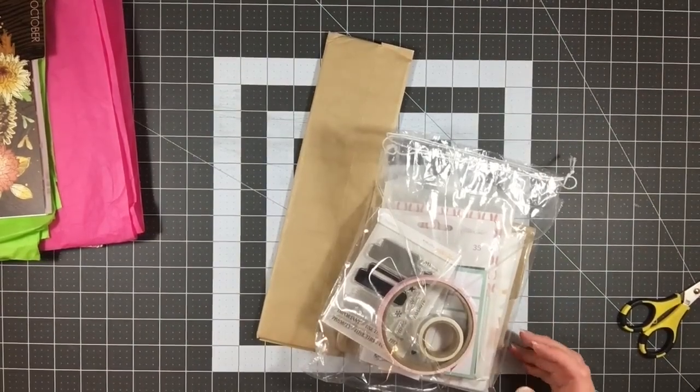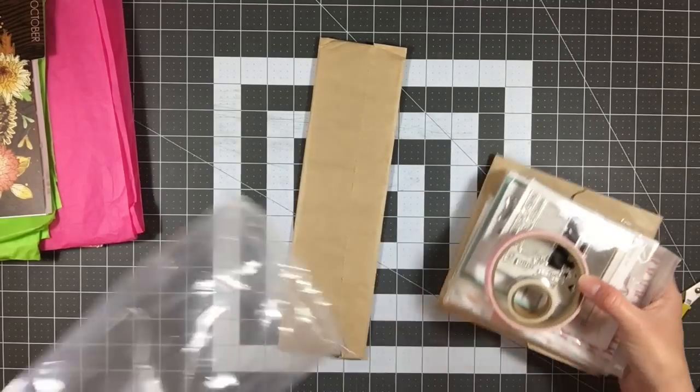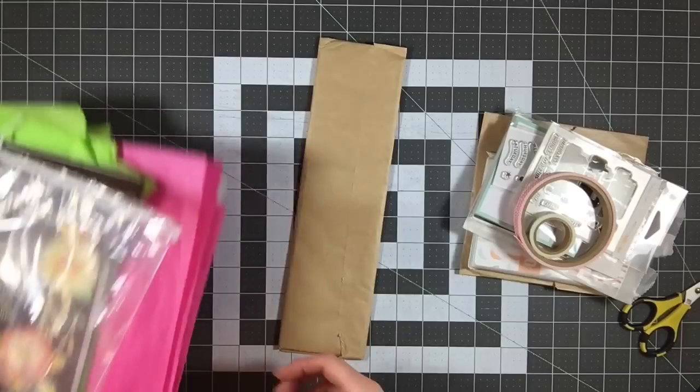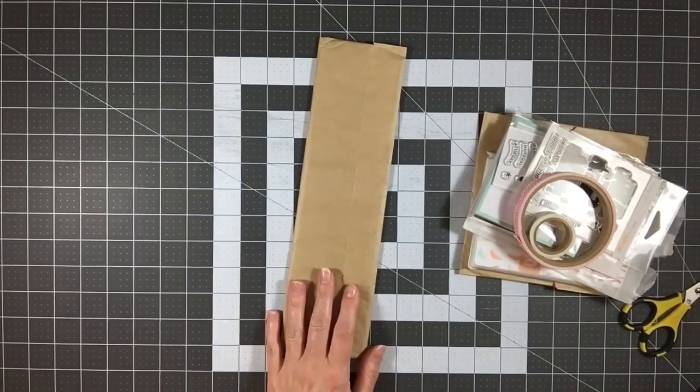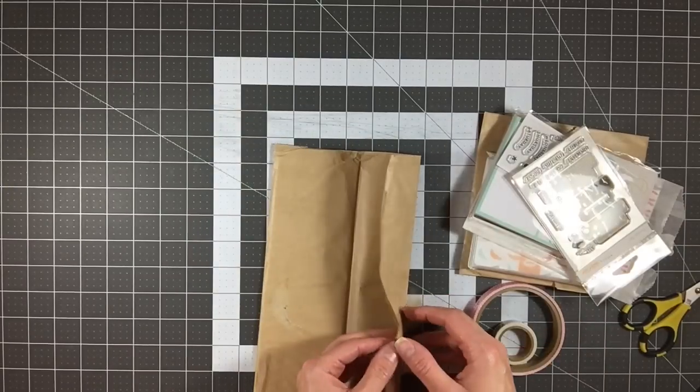All right, I hope I'm not going too fast for you guys, but I don't want to make this too incredibly long. Next, I purchased this, and this was from Studio Calico. They had their dollar sale. I think it was $1. So everything here I think was $1. And I'll share with you everything I purchased.